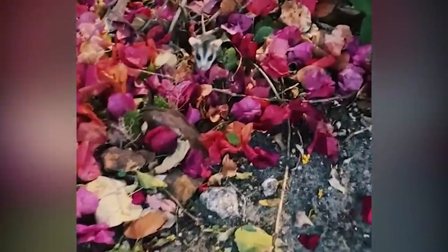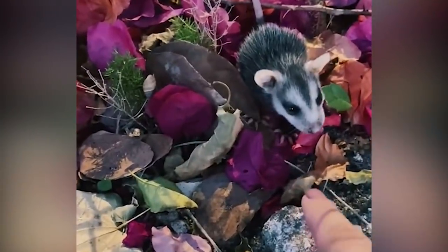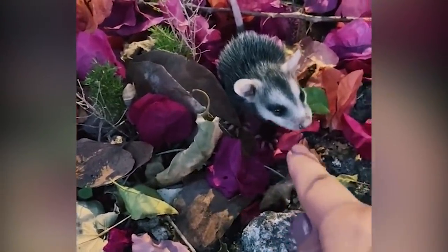This girl finds a little possum in her backyard. She tried to help it find its mother, but it's not long before she realizes that it ends up becoming her new pet.